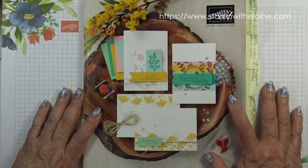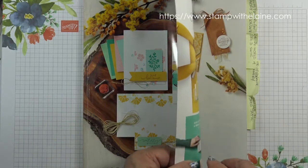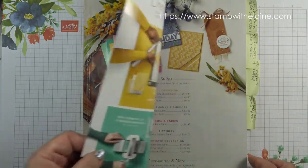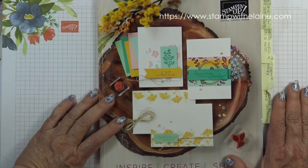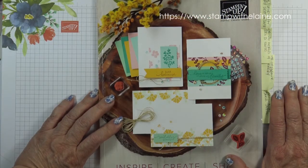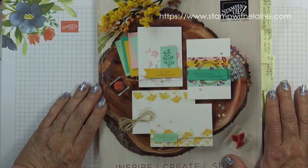Stampin' Up! is making changes to their catalogue programme. They want to create better consistency across all their markets towards catalogue names and to allow longer availability of the products in each catalogue. What used to be called the Celebration Catalogue will now be called the January to June 2021 Mini Catalogue, which will run from January through to June. The Autumn Catalogue will now be called the July-December 2021 Mini Catalogue, which will run from July through to December.